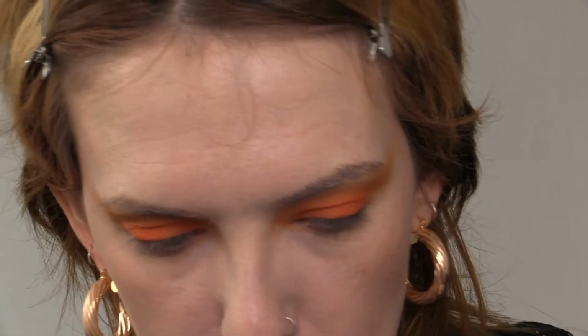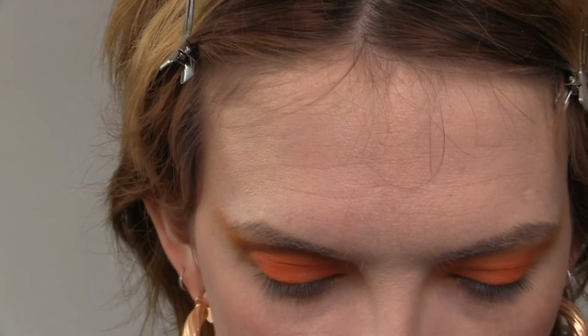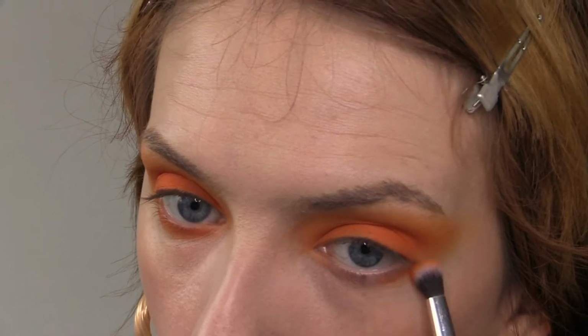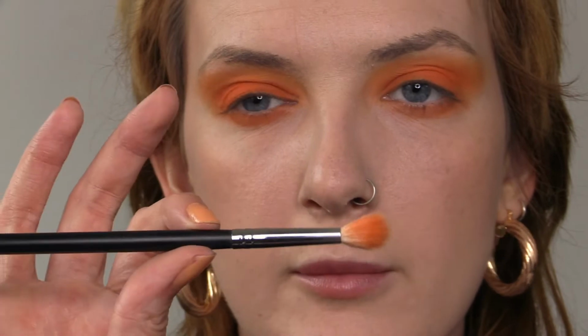Orange. Okay, for under eyes, I'm going to take this kind of pencil-y brush. Got it when I was 16, so God knows what brand. I'm going to take the first shade, Puffs, the really orange one. And then I'm going to take some of the yellow on the little brush that's already got some product on it. This is the Morphe brush, just to blend it out.